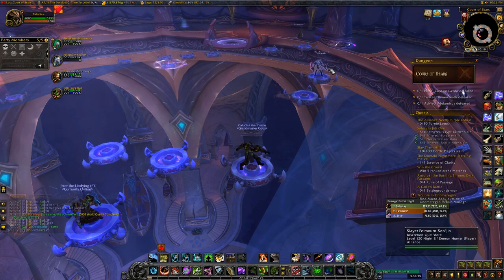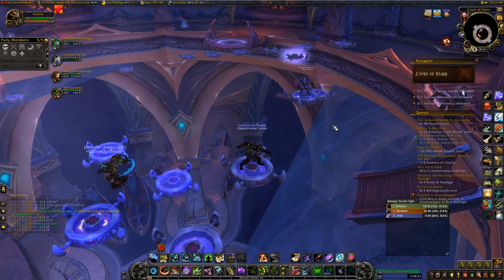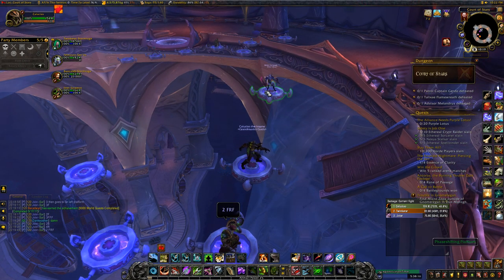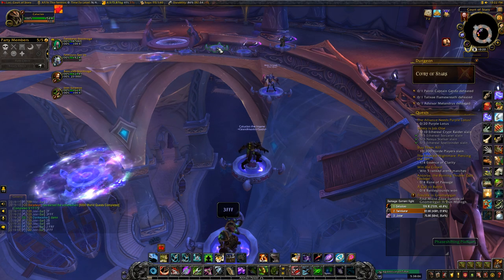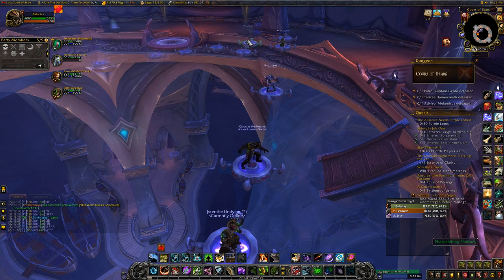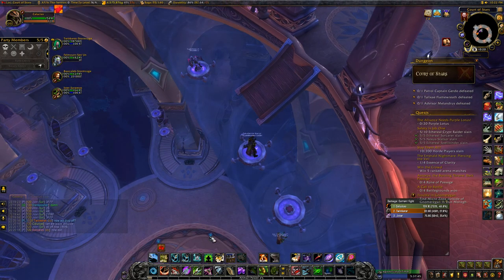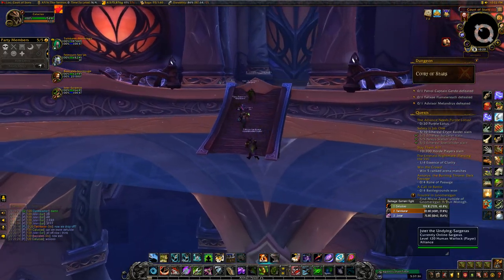Two goes back. Four goes to the right. Five goes forward. Two goes forward, right, forward, and then three goes forward, forward, forward, I assume forward again. Okay, now we all exit, yep, everyone exit vehicle, there we go, that was that puzzle.